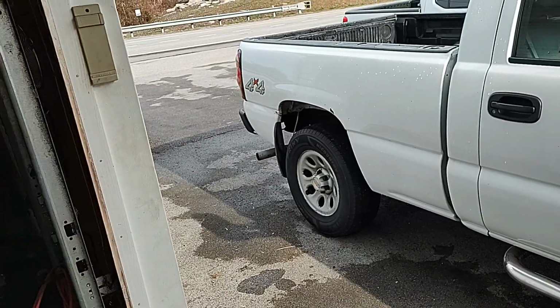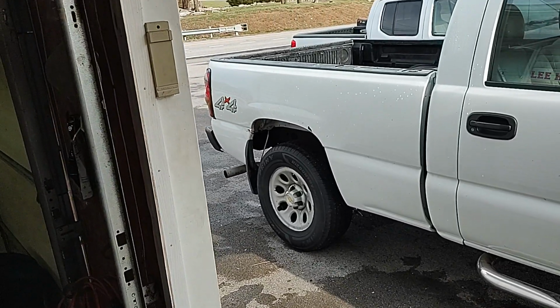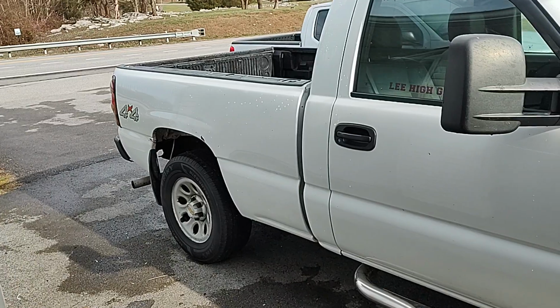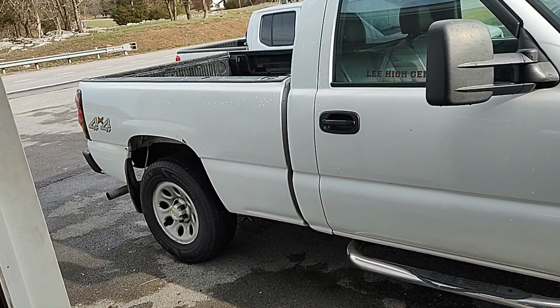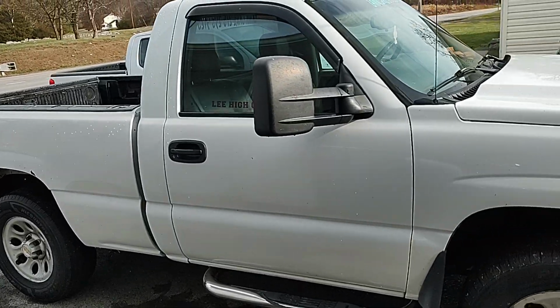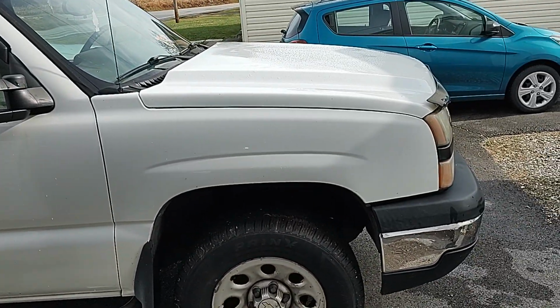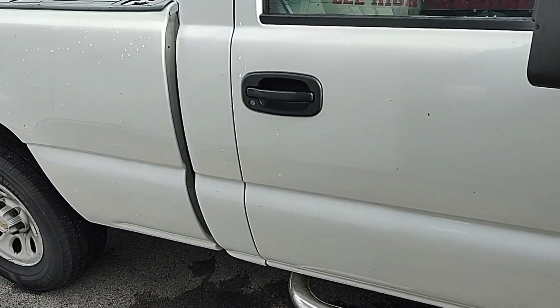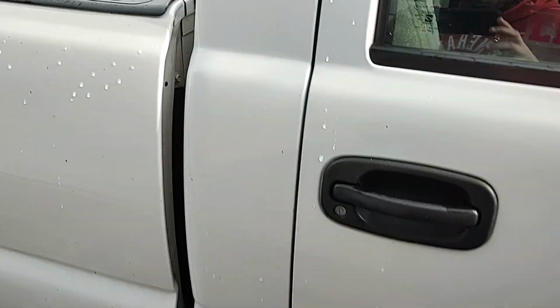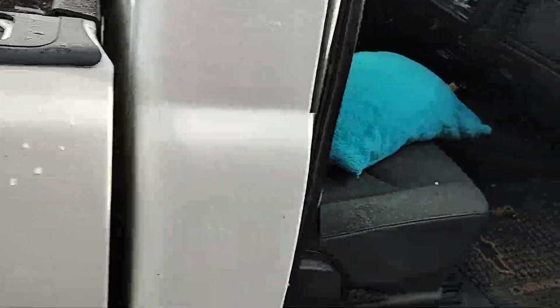Okay guys, I want to go ahead and make my 2023 lawn care setup video. We'll start off with this truck. This is a 2006 Chevy 1500 short bed single cab four wheel drive with the 4.8 liter small block V8. About 123,000 miles.